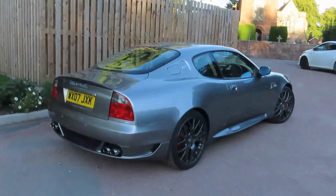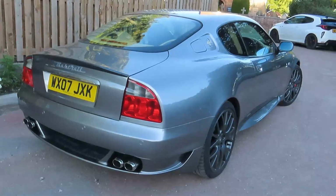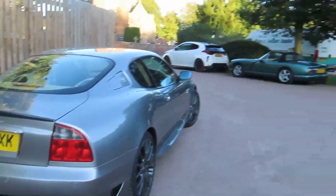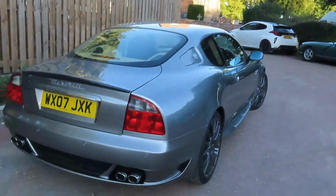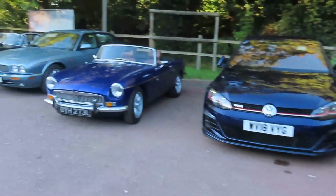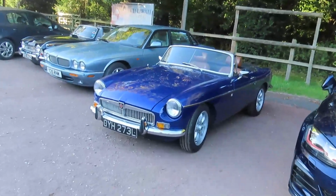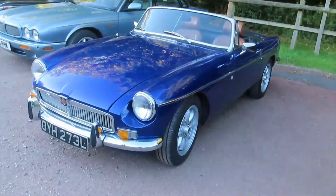Parked over in this corner is this stunning Maserati V8 powered GT. We are still very, very early here, so I'm sure we'll be seeing a lot more turning up this evening, both new and old: slightly more modern classics like this very smart Maserati, and some of the older cars like this very, very cool looking MGB Roadster in the purple with the large Minilite wheels.